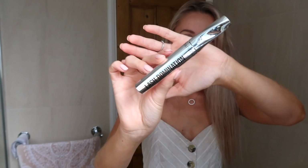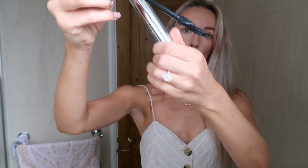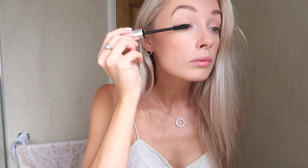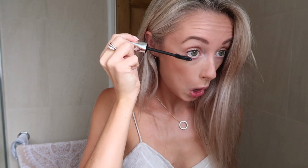Then it's time for mascara. I skip the eyeliner and go in with my BareMinerals Lash Domination Mascara. It separates and lifts my lashes, which need all the help they can get right now after having lash extensions on for the last 2 months, and it also contains a nourishing mineral complex, so it's actually good for my lashes too. I'm hoping it's going to help to strengthen them.